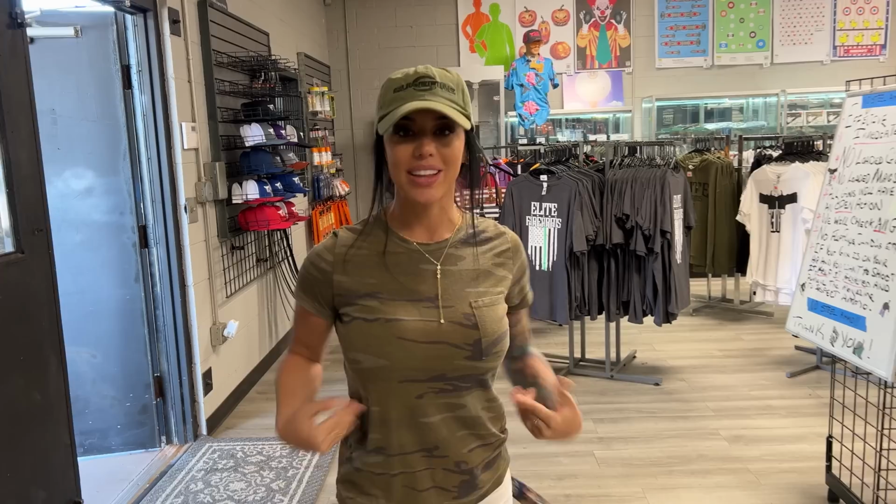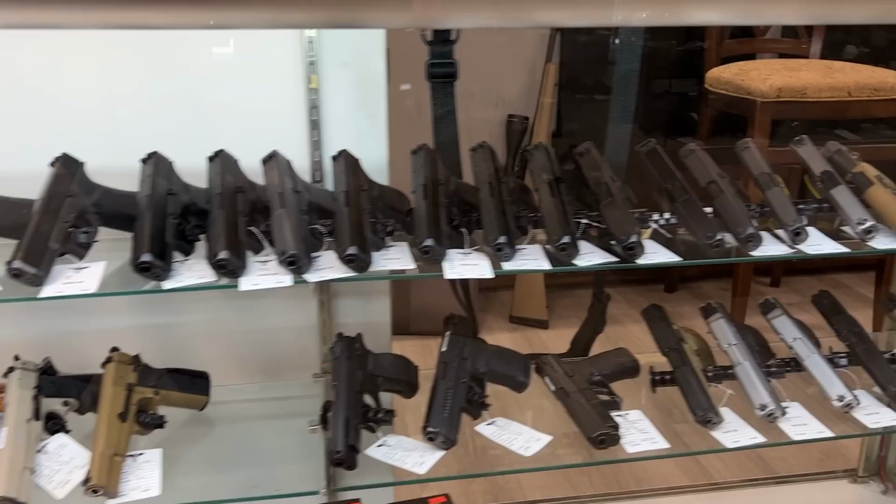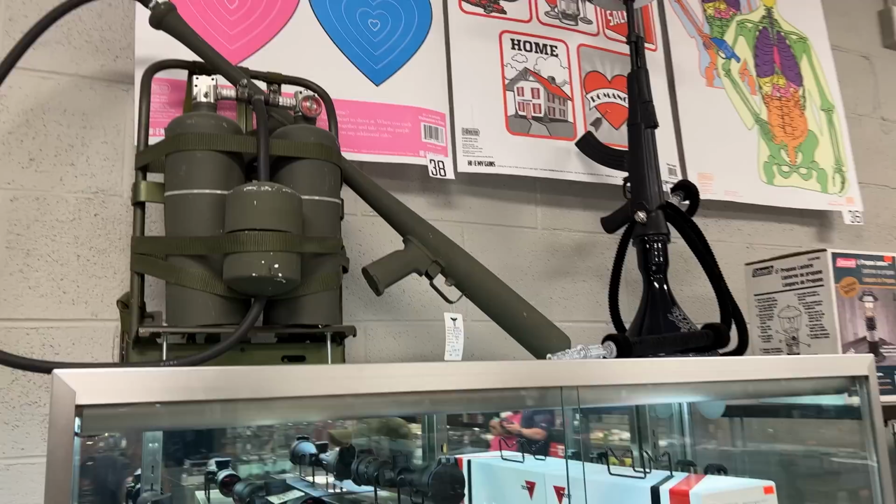It looks like I need a new pair of pants, but we're not shopping for clothes today. We are shopping for guns. Only in Myrtle Beach, South Carolina, you will find a hookah right next to the flamethrower.